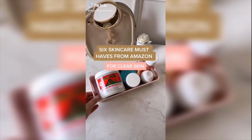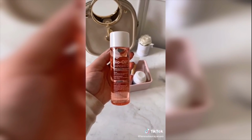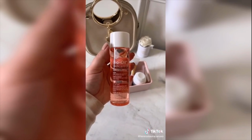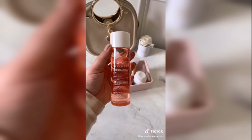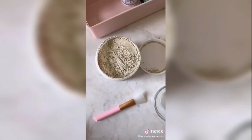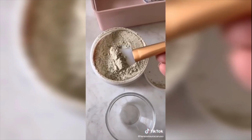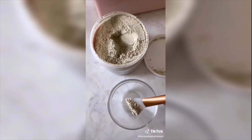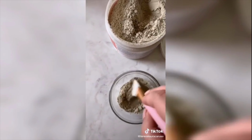6 skincare must-haves from Amazon. First is bio oil. It's great for scars, stretch marks, any sort of uneven skin tone. I use it on both my face for old acne scars as well as stretch marks. Next up is this Indian healing clay, and I literally swear by this product. If you have acne-prone skin, this is for you. It's even helped my cystic acne. You mix the clay with water or apple cider vinegar to create a mask. It really helps to deep clean your pores, and it has helped my skin dramatically.